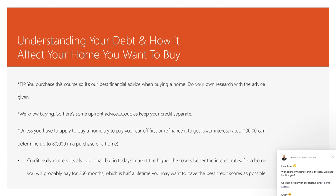Credit really matters. It is also optional, but in today's market, the higher the scores, the better the interest rates for a home. You will probably pay for 360 months, which is half of a lifetime. You may want to have the best scores possible when you buy a home. I can't stress that enough. When it comes to buying a home, you want to have the best scores possible. If not, you're going to put yourself in a messed up situation. And that's it for that.